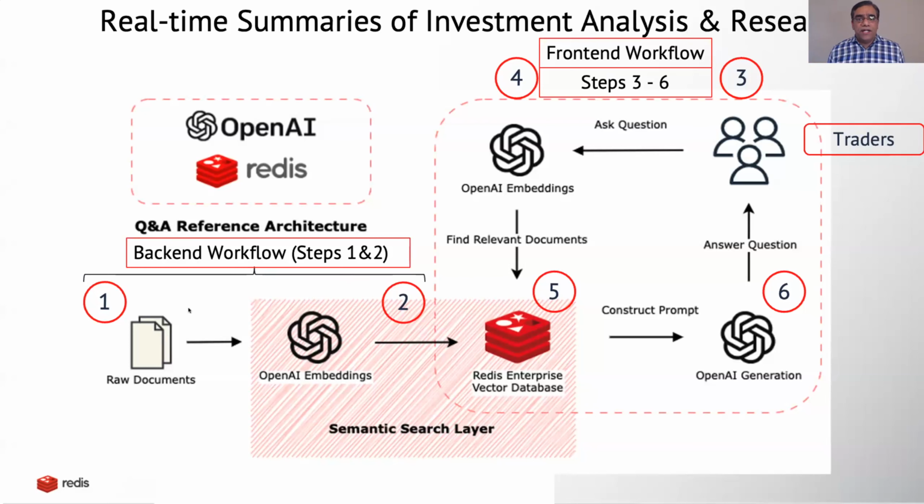Once you have done steps 1 and 2, that completes the backend workflow. Obviously, there is new research created daily, and the company follows the process of creating vectors and then storing that research document and the vectors in Redis. Now the trader asks a question about a stock, a bond, or other asset classes. The trader wants to know the latest research on iPhone shipments and its impact on Apple's cash flows.